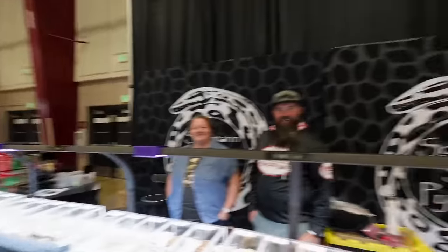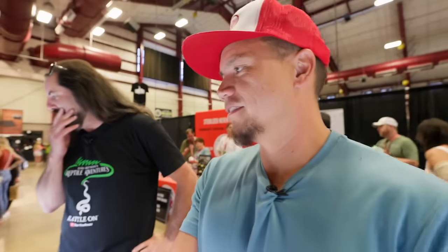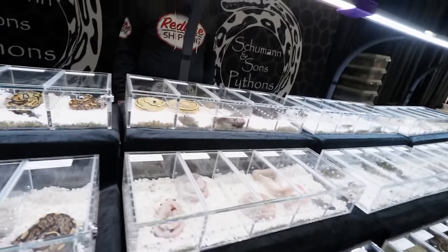We're here at Schumann and Sons Pythons. We're going to check out one of the best snakes on their table. I'm not sure which snake that is, but we're going to look at it. Find out. There's a lot of cool stuff here. There are a lot of snakes here. Actually, I mean, like a lot of cool stuff.